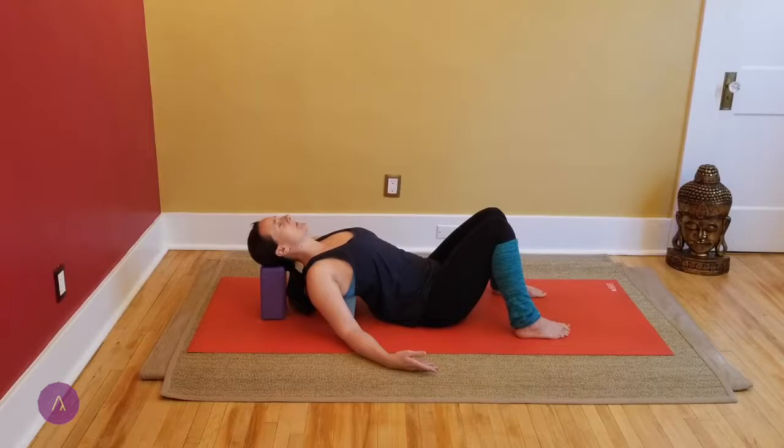Find your breath. And now here with your heart elevated, breathe deeply and slowly into your heart center, into your belly, into the side ribs, and into your back body. So fill your whole upper body with your inhales and let the whole upper body soften with the exhales.